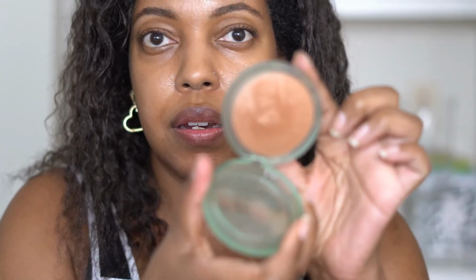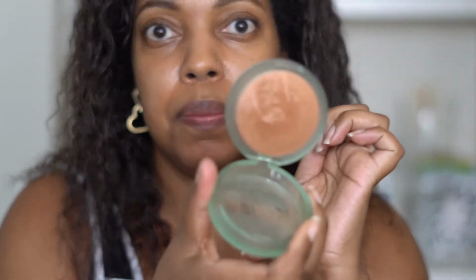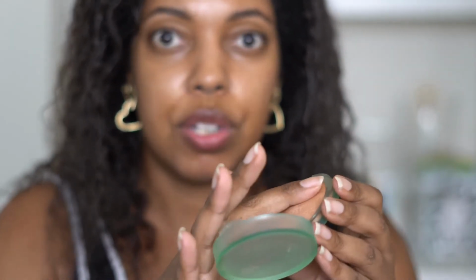Okay, so I'm gonna come in a little closer. Hello. And we'll get to swatching. Okay, so first up, here is that Kosas in medium. It's really buttery, y'all. The feel of it is really nice, and there's no kickback with my finger, right? But again, just buyer beware. If you are looking to do a brush, which mostly you do with bronzer.